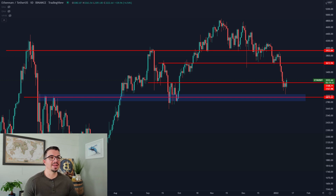Okay, so looking at the daily chart for Ethereum, this is the area down here around $2,800 to $2,900 that we talked about last week. So you can see where it was resistance here in May, flipped to support in late September, and the market just barely came in to the top portion of that area yesterday.